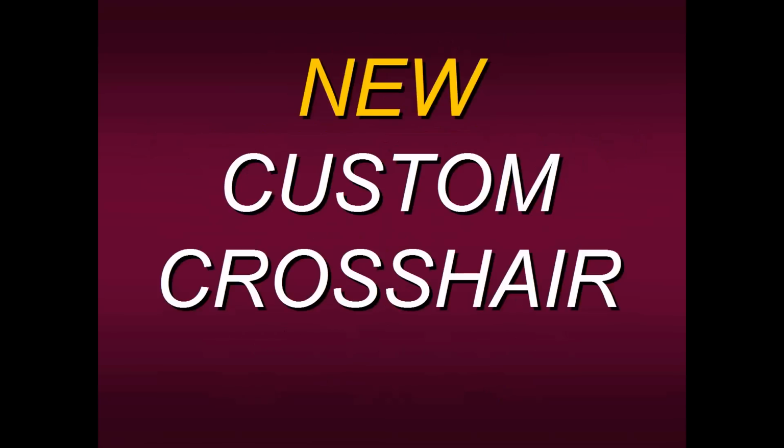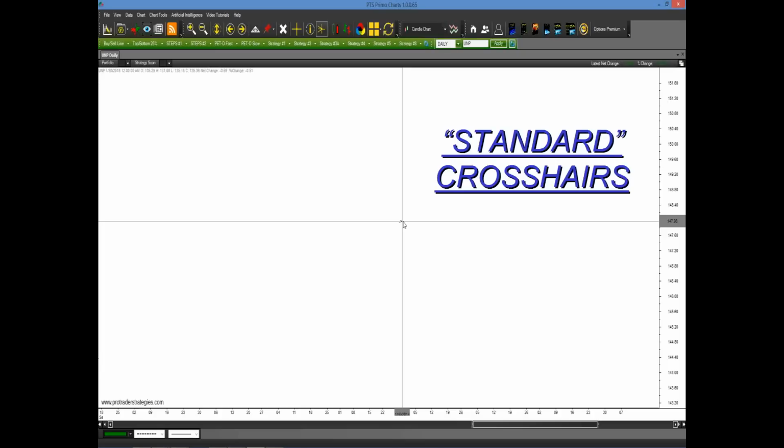It really helps me, and it really makes no difference what market you trade. It really makes no difference what time frame you trade, and it really makes no difference what direction you want to trade. It's a great insight into finding out if there's still strength left in a certain move or not, okay? So let's first talk about what a standard crosshair is.